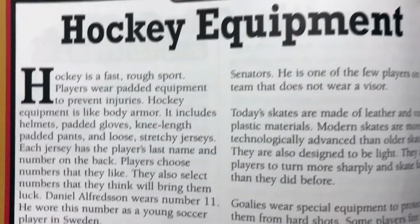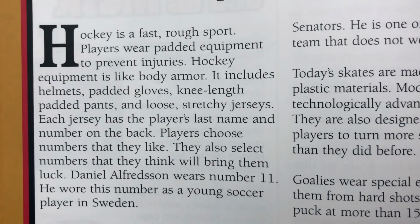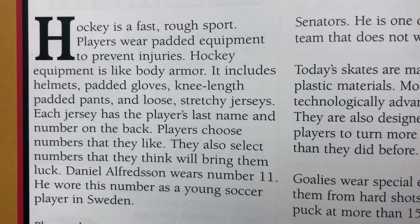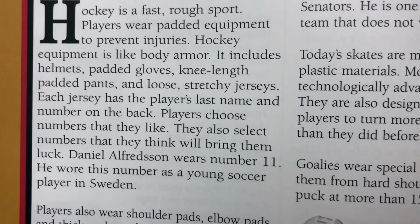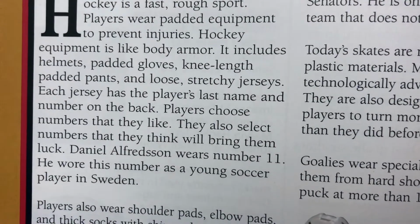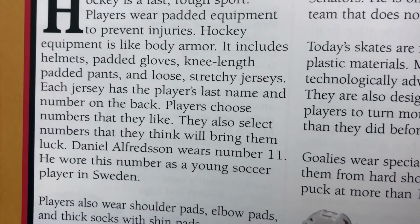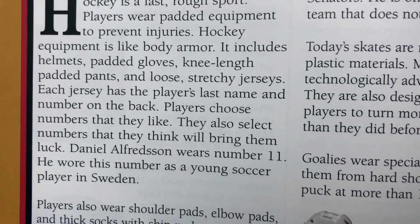Hockey equipment. Hockey is a fast, rough sport. Players wear padded equipment to prevent injuries. Hockey equipment is like body armor. It includes helmets, padded gloves, knee-length padded pants, and loose, stretchy jerseys.